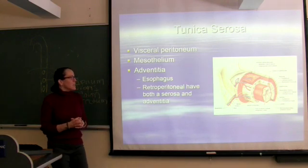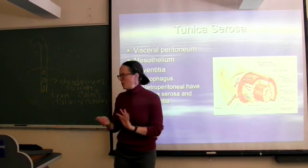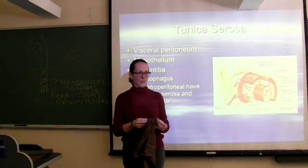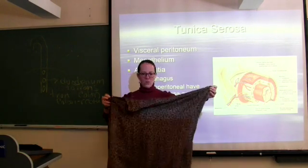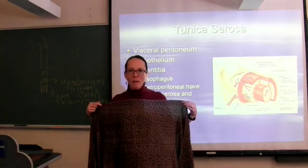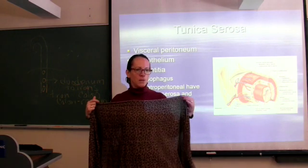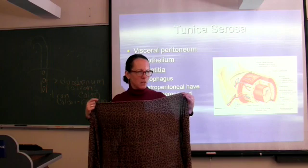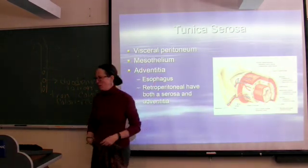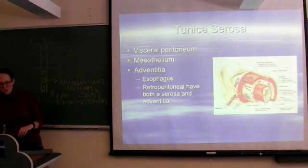Okay. Now, retroperitoneal organs have both the serosa and an adventitia. That seems a little confusing, but do you remember when I did this? Right? So retroperitoneal organs are touching the serous membrane in the front, but not in the back. They have a loose connective tissue in the back. That's what that means, okay? Does that make sense? We good with this? Yeah? Okay. Any questions so far? Beautiful. Okay.